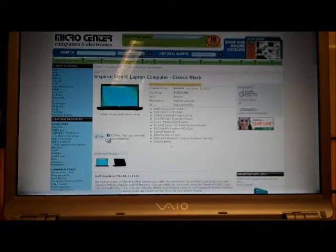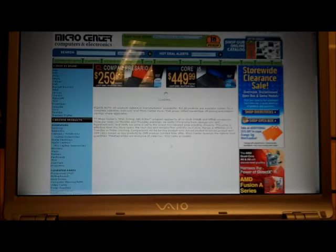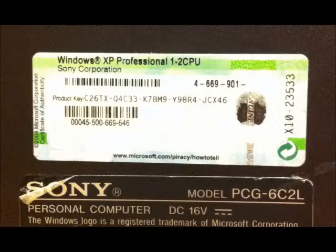If you can connect to a network, open the web browser and make sure it loads a home page. If any error messages pop up, it could mean the browser, or worse, Windows, is corrupt and may require a factory restore. While we're on the topic of Windows, look for a COA label on the bottom of the unit.